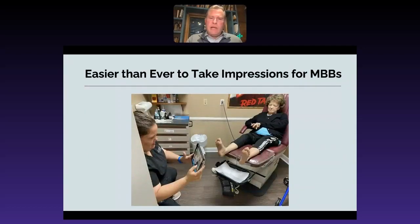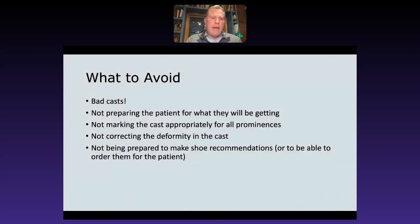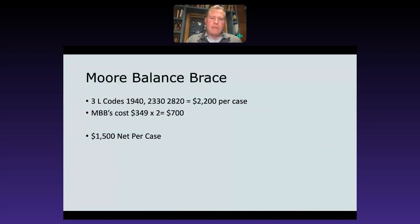And again, it's easier than ever to scan for these using digital tools like this. We need to avoid bad casts. Again, getting a good anatomical cast is key. And these devices reimburse very well, PDAC approved for 3 codes.